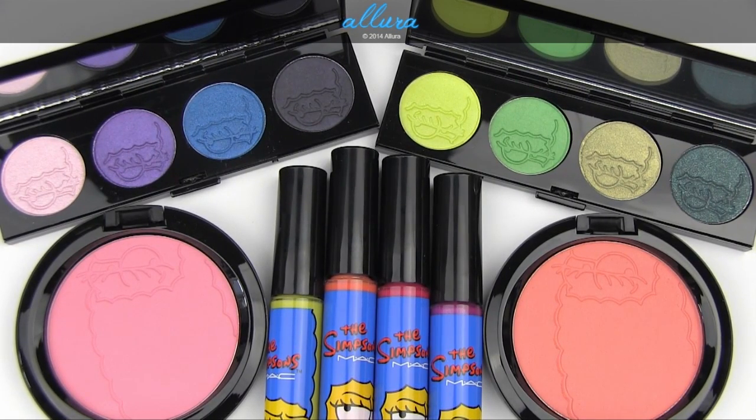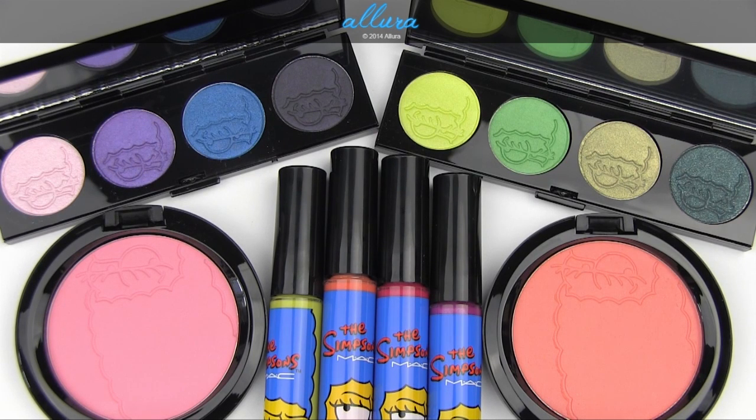The eyeshadow quads are pretty good quality too. I'm not as impressed with them as I was with the quads in the A Novel Romance collection or even the individual eyeshadows from the Artificially Wild collection, but they still were pretty good.